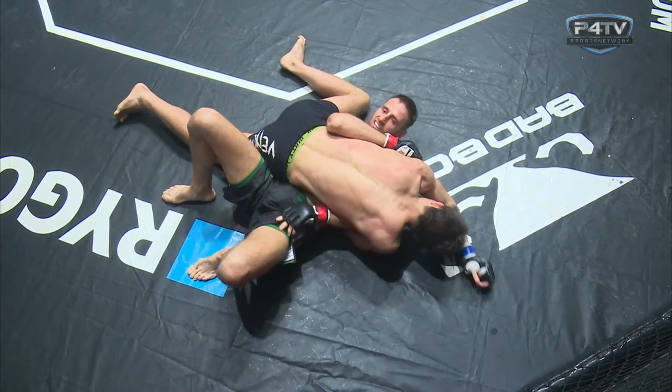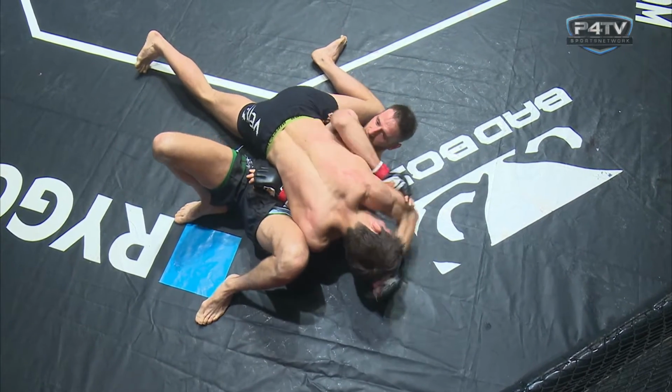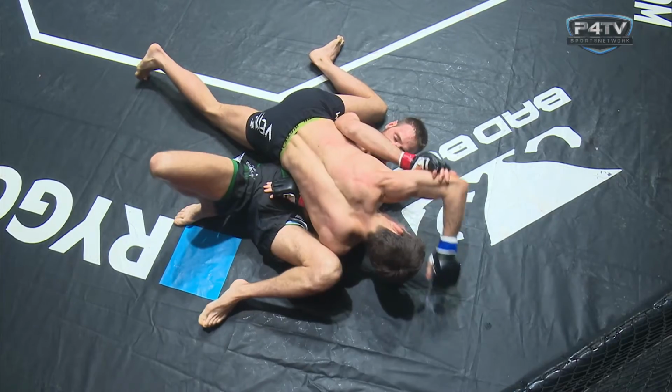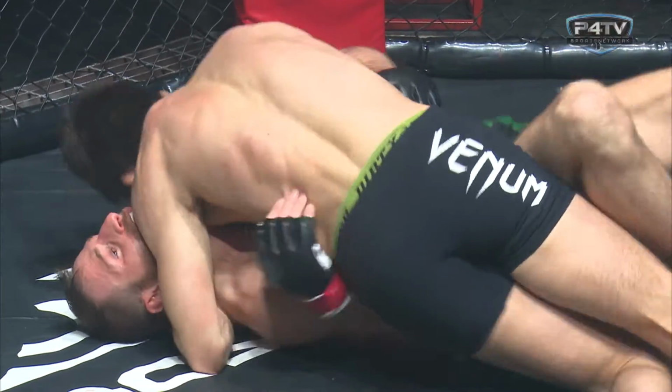This is nice control from Adam Gregory. Oh, it really is. There's some great control here from Gregory from the side control. He's got very low hips. You can see the hip pressure he's putting on there, Ian.